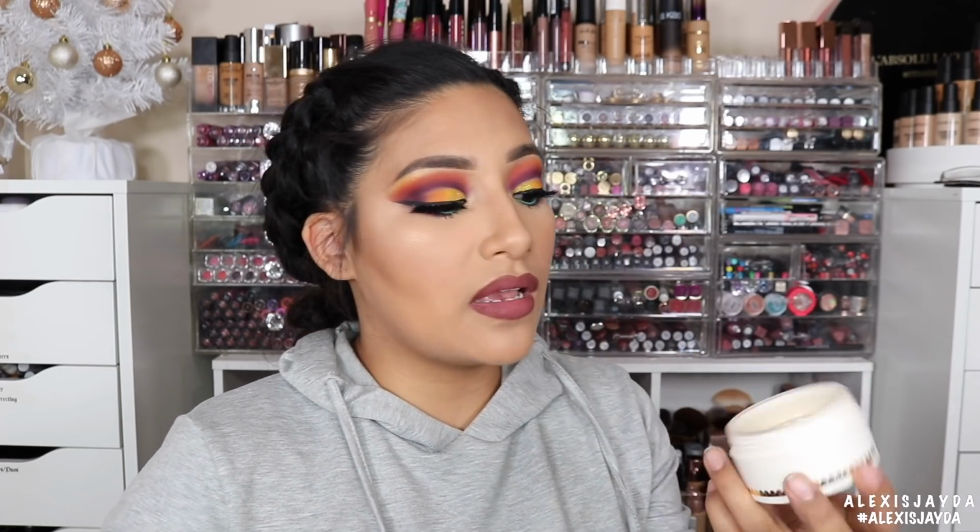I'm excited, and it seems like, okay, it's translucent. What could go wrong? So I will definitely be giving this a try. Let me know if you guys have tried this out. What are your guys' thoughts on it? I would love to know.